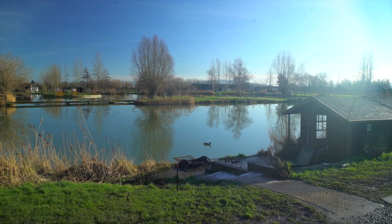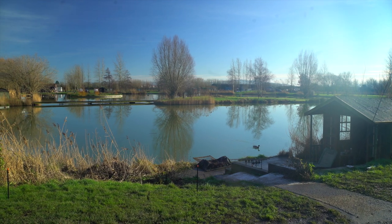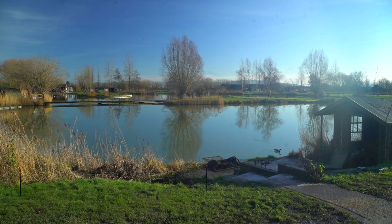Even the nights that I've done before, it's just been an overnight after work, not actually fishing a day, a night and a day. So it's going to be quite interesting for me, and actually quite nice to chill out and fish my own lake for a change, rather than carting halfway around the country to go fish everywhere else.